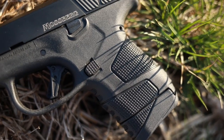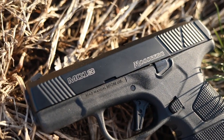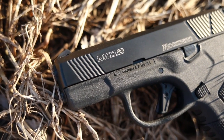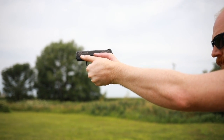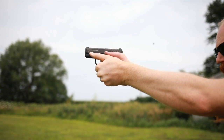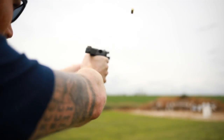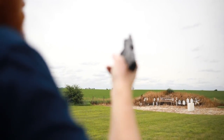are compatible with Glock magazines, so if you want to use any of the aftermarket Glock 43 mags, you feel free to do so. And the gun is extremely snag-free, all beveled all the way from the top of the pistol down to the bottom. That way, if you happen to carry this in a pocket, you won't get it snagged in anything, or if you're carrying it inside the waistband, it won't get snagged in your shirt when you try to pull it out, which is a pretty nice feature in my opinion.